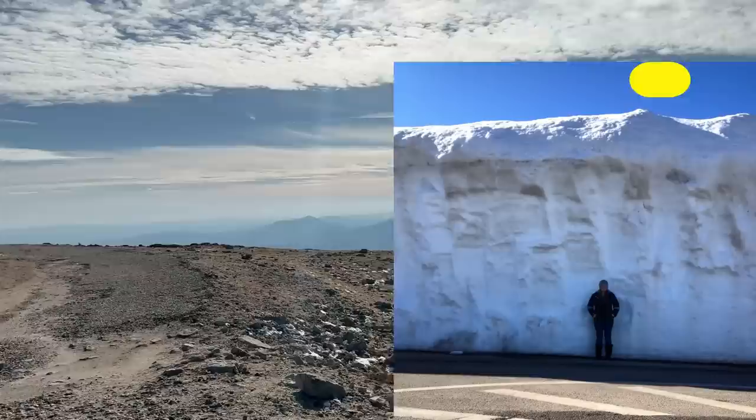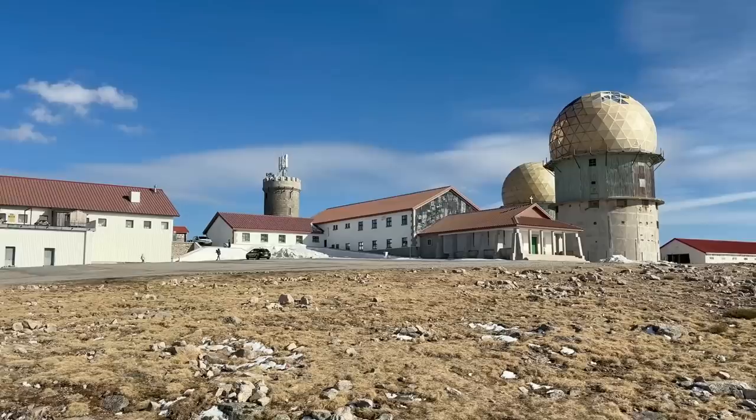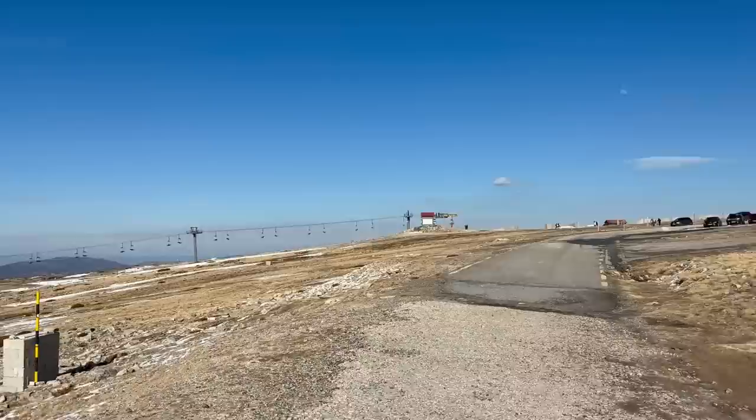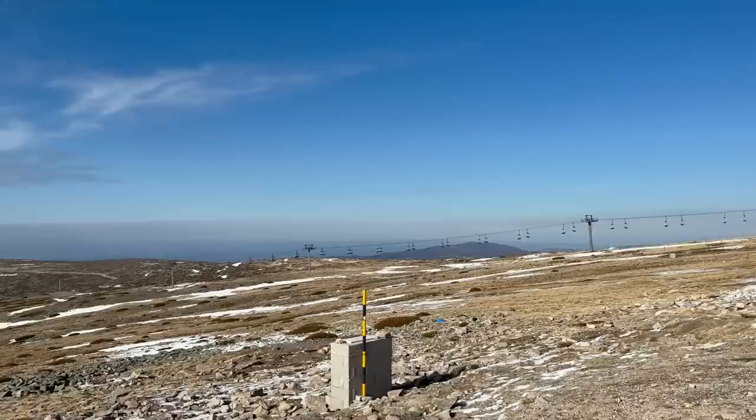And then over here is the actual highest point. We actually just went in there a little while ago, got some souvenirs, some new sweatshirts. And the ski lift is over here. We saw the ski slopes as we came over. I mean, the views are just absolutely breathtaking. Basically it's like a screensaver for your computer, but in real life.